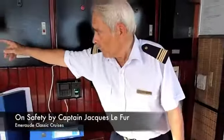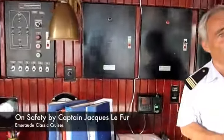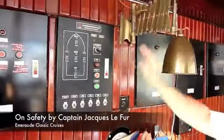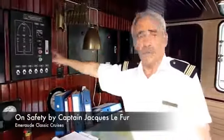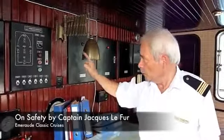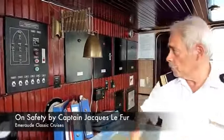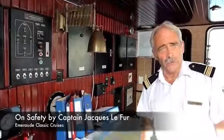That is the last alarm we have on the boat, the navigation light. The navigation light is very important when we cruise at night, and that is all the lights on the boat, on the mast. If one light stops, if it's damaged, we also have an alarm. So I know one light has stopped. And if one light stops, the second will start automatically. And also, that is 220 power, but if we have a lack of power here, we have the navigation light at 24 volts on battery.